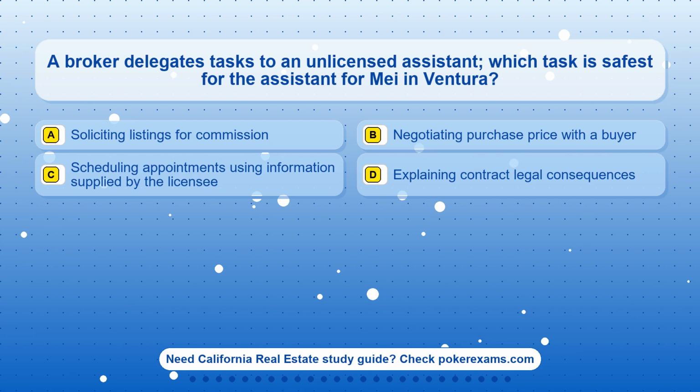Question 19. A broker delegates tasks to an unlicensed assistant. Which task is safest for the assistant for May in Ventura? Option A. Soliciting listings for commission. Option B. Negotiating purchase price with a buyer. Option C. Scheduling appointments using information supplied by the licensee. Option D. Explaining contract legal consequences.